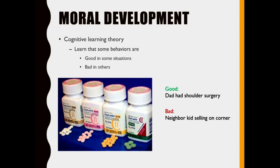So kids start to learn that the very same thing might be good in one situation and bad in another. Prior to this, kids were very much good or bad. Like, people who smoke are bad because smoking's bad. And in the middle childhood period, they start to be aware that, okay, there can be nuances. Things can be good or they can be bad. It depends on the context.